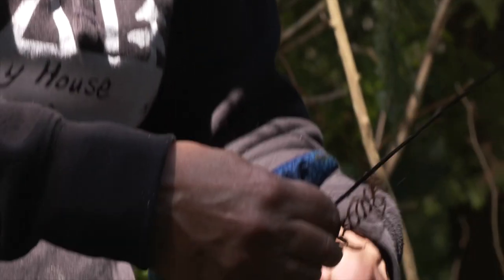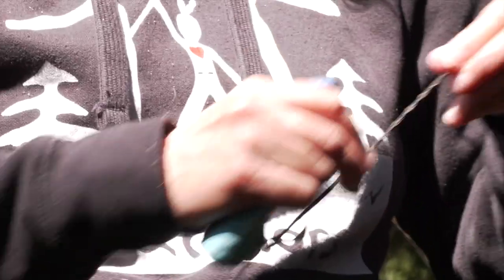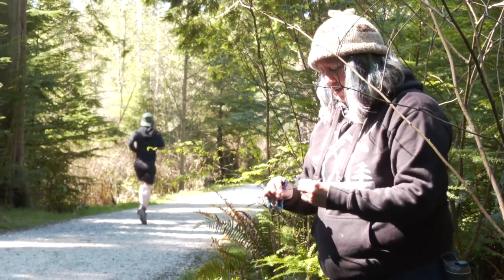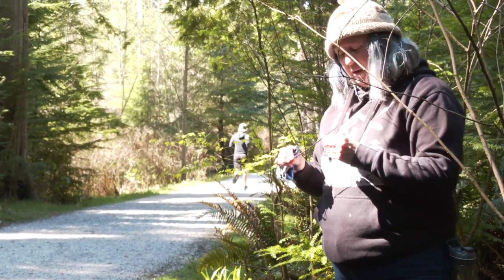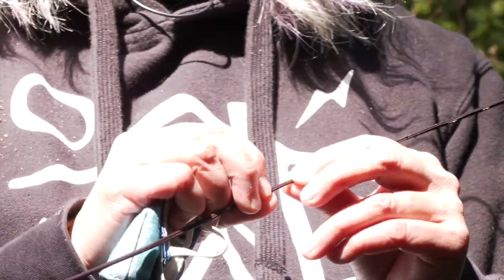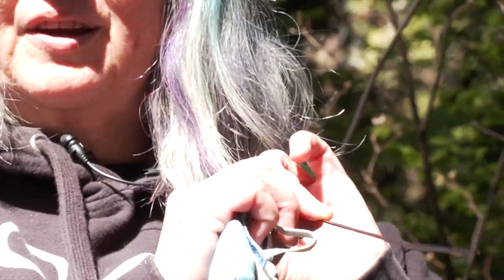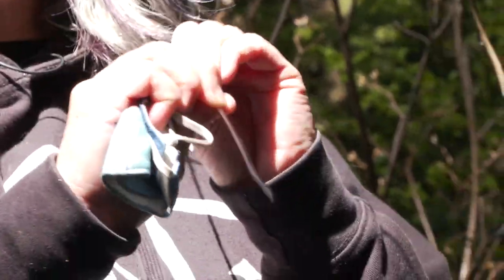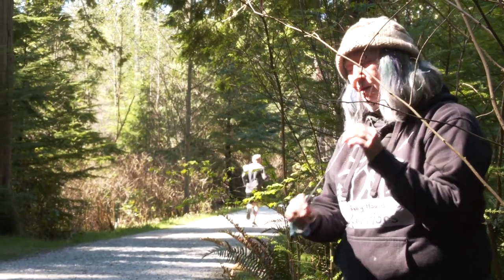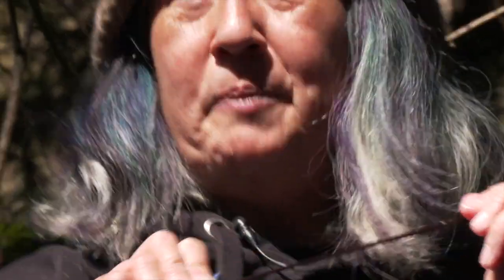And then you just keep smoothing everything out until you have this nice, perfect piece. And then you just let it dry. With any weaving materials, you soak it before you use it so you don't break it. And then when it dries again, it dries onto your weaving and holds it. And because it's quite strong, like I'm pulling on it quite tight, and after it's been sitting here all winter just dead, it still has so much strength and purpose.